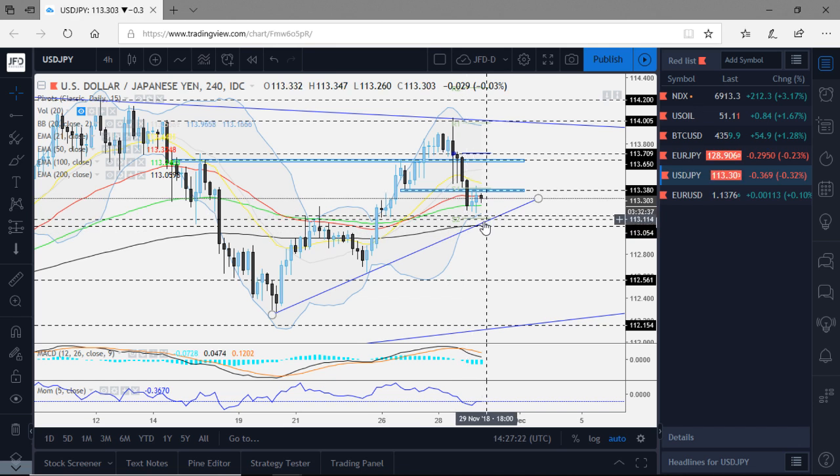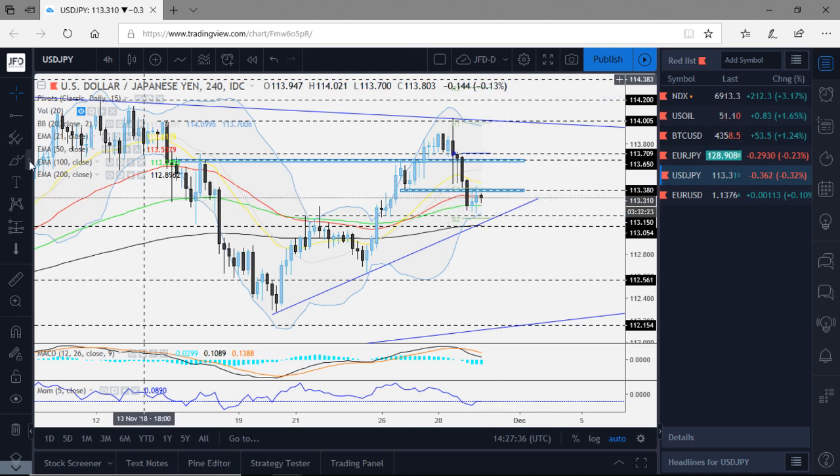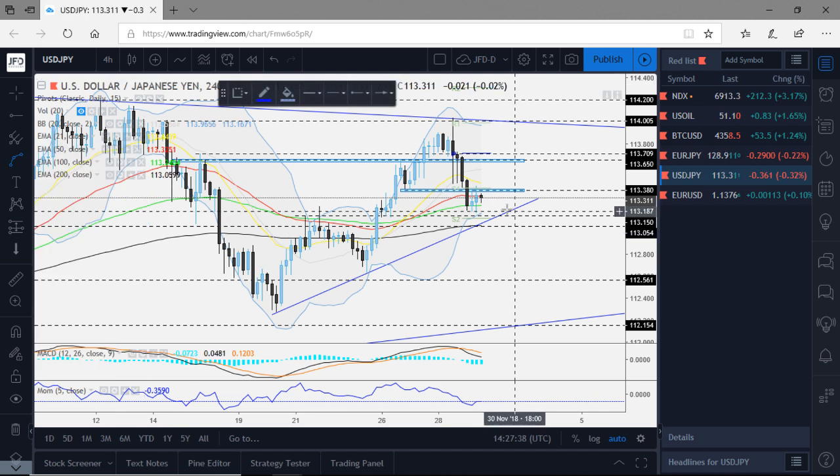If it does, probably at this point you should wait, because we might get a rebound here and a push back up, and certainly if we do get something like that, let me just put an arrow here for our future reference.